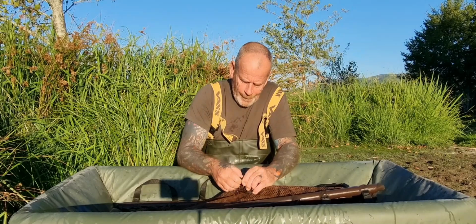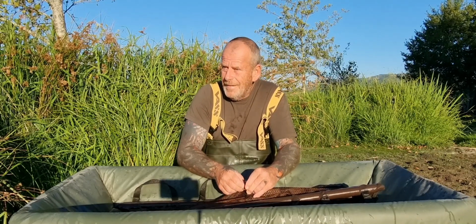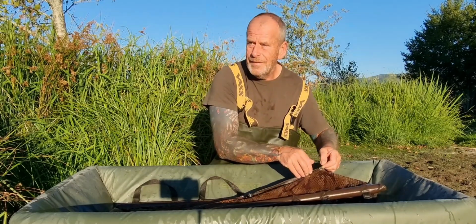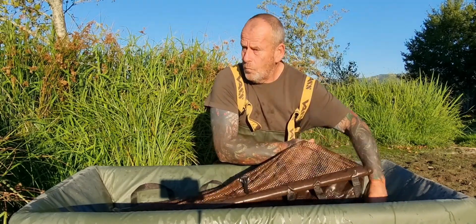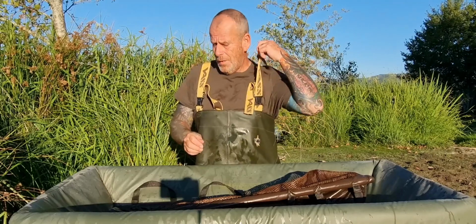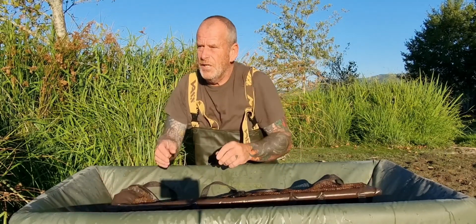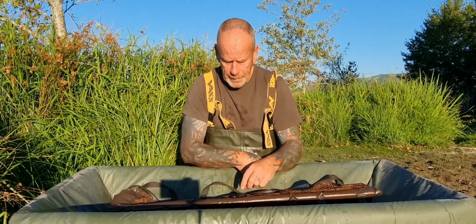It's Wednesday morning now, and things have been a bit slow, but for what's in here, it's a pretty well stocked lake. A lot of good ones in here as well, but overall pretty slow. But had a couple of bites this morning, and this is the best of them. A nice clean common.